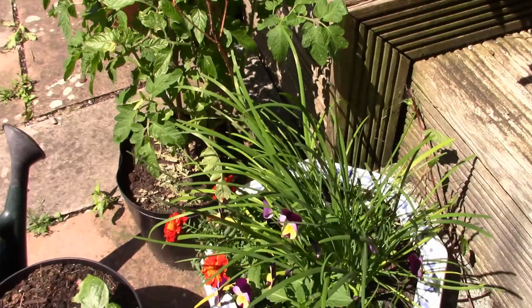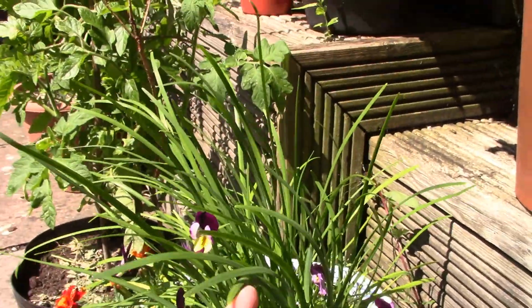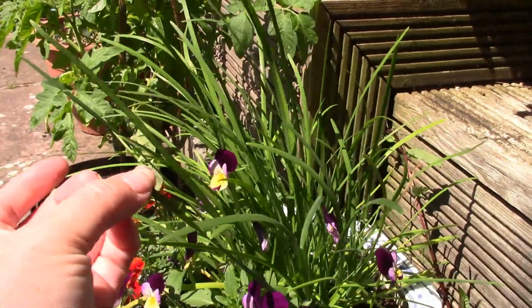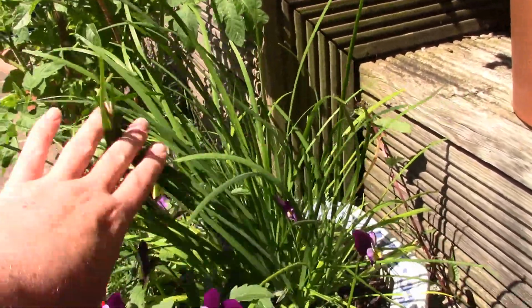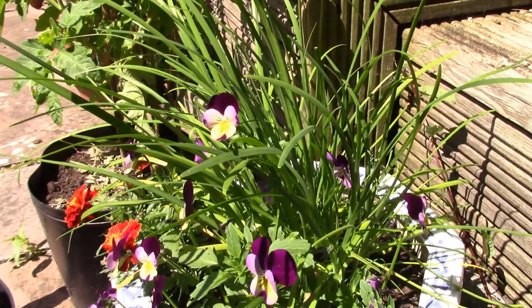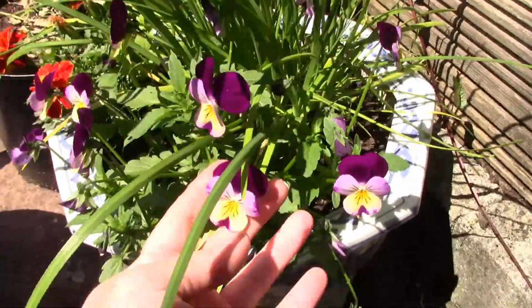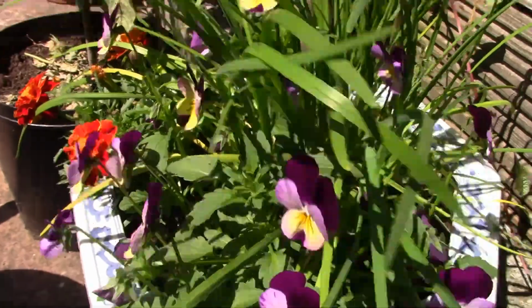Down here, this is garlic chives. I grow this from seed. And this is perennial, which grows all year. I just cut it down, freeze it. I'll show you that later. Put it in the freezer and just use it when I want it. Couple of flowers and marigolds in there.